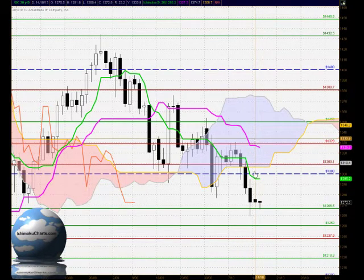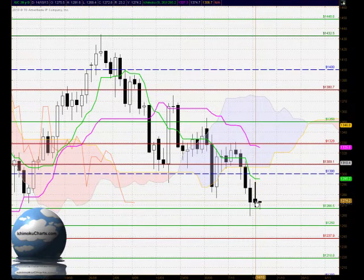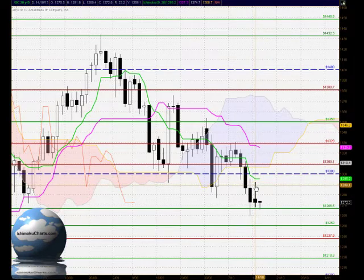Quite often when the Kijun-sen turns flat, price action is attracted back towards the Kijun-sen. So let's look for a potential retracement back towards higher levels, obviously bearing in mind the strong resistance above where the market's trading, extending up to about the 1300 level, but there is a real possibility based on that that there could be a change of trend.